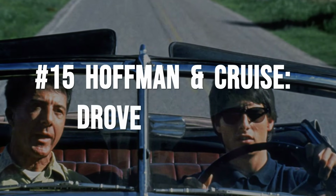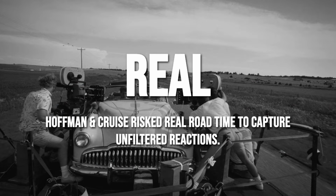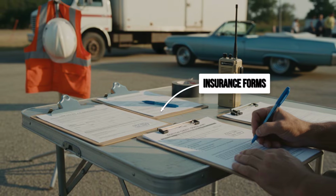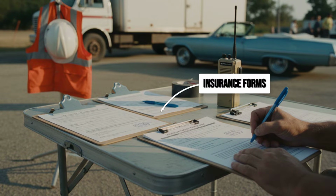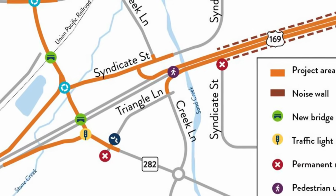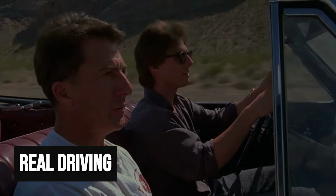Tom Cruise and Dustin Hoffman didn't just pose behind the wheel, they actually drove the Roadmaster themselves for much of the film. Hoffman, in particular, pushed for real driving instead of rear projection, believing the authenticity would shape Raymond's reactions in every close-up. This decision meant the production had to negotiate new insurance policies and tighten safety protocols, since the actors were piloting a 40-year-old convertible on public highways. Routes were carefully scouted to minimize risk, and the crew rehearsed every move. The result, every twitch, every glance, every moment in the car came from genuine experience, not a studio illusion.